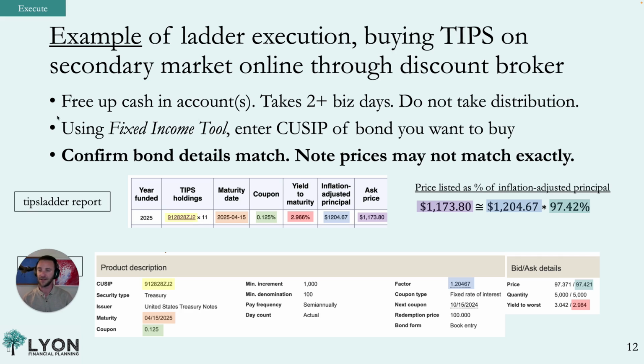Okay, so a couple things logistically. Let's say I'm going to do this in a retirement account. I need to free up the cash in the account. I'm not going to take a distribution. That would be a mistake. I'd have to pay taxes on all those dollars. I would just need to sell any current positions that I have. So if I'm holding index funds in my retirement account and I want to put $1 million into a TIPS ladder, I've got to free up $1 million of cash in that account. That's step one. I can't buy the bonds if I don't have the cash in the account. That's going to take probably 2 to 4 business days. I'm not taking a distribution.